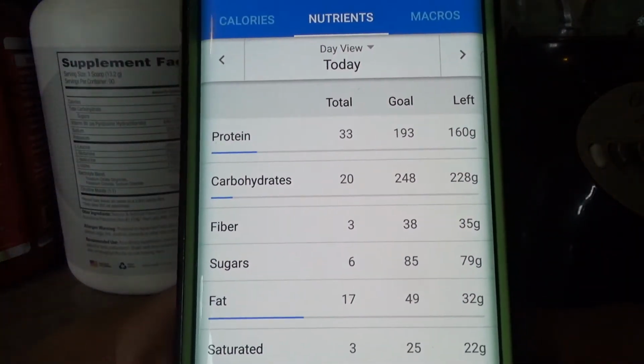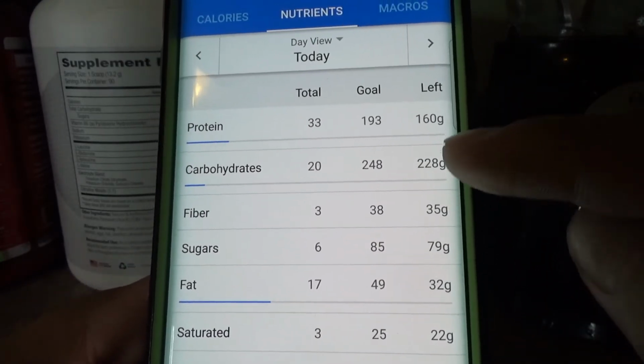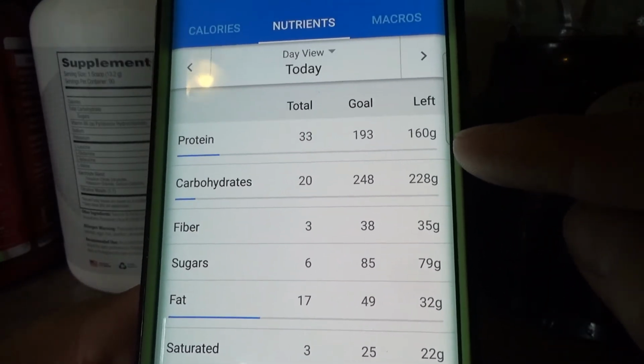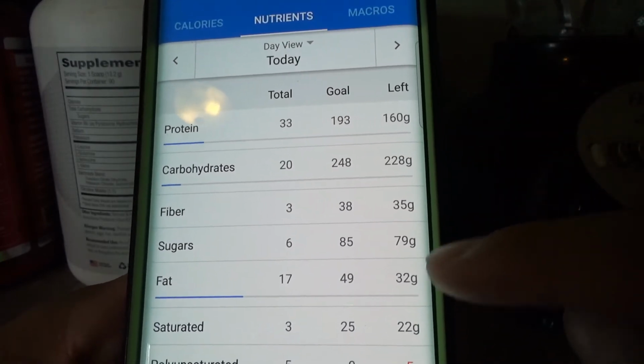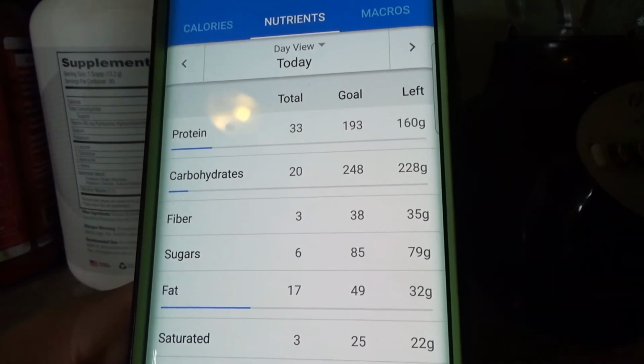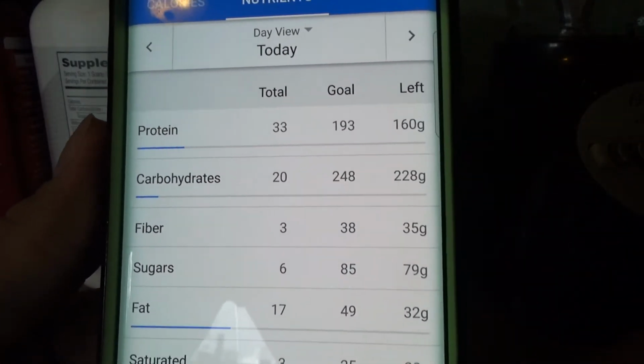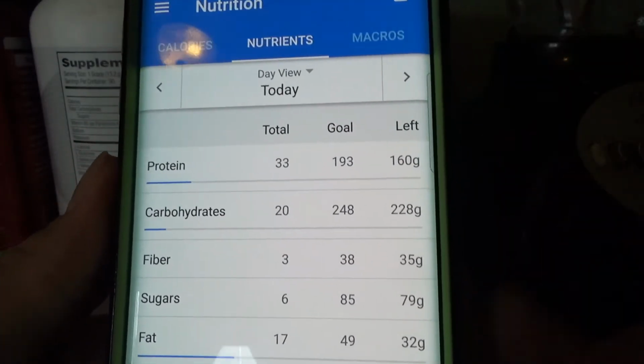Or let's say you want a whole Halo Top. At this point, I can fit a Halo Top in here. It'll give me protein, it'll give me fiber, and a little bit of fat, and some carbs. So that's kind of how you work your macros. You kind of set your diet up to what fits in here, guys.